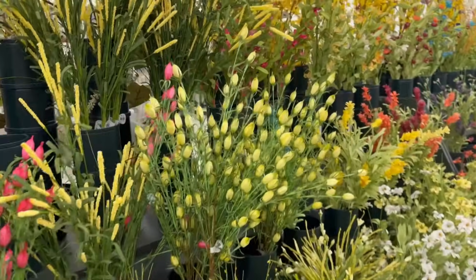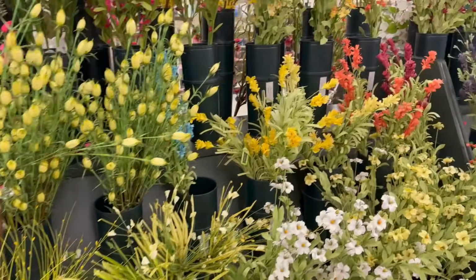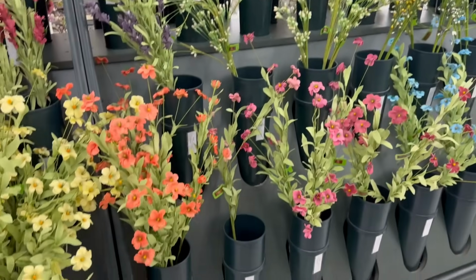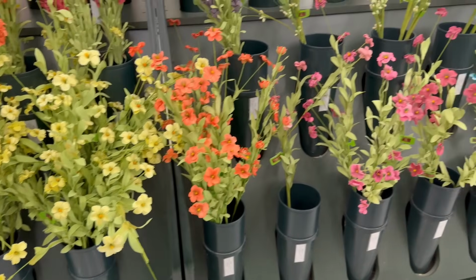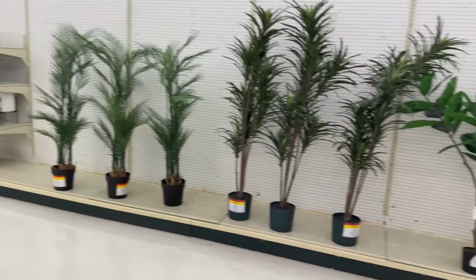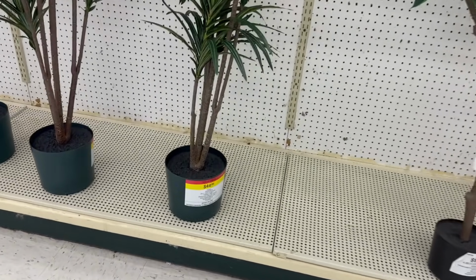Some more like spring looking. These are almost like wildflowers. I can see y'all doing some amazing DIYs with all those flowers we just seen. So then they got these plants.